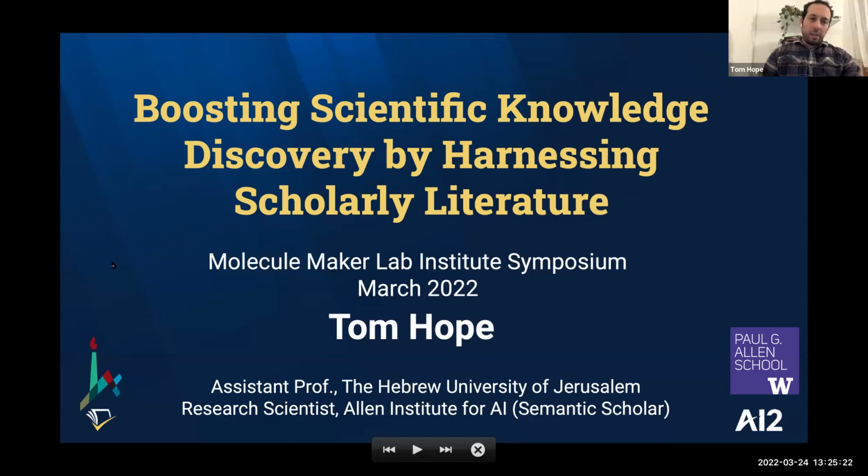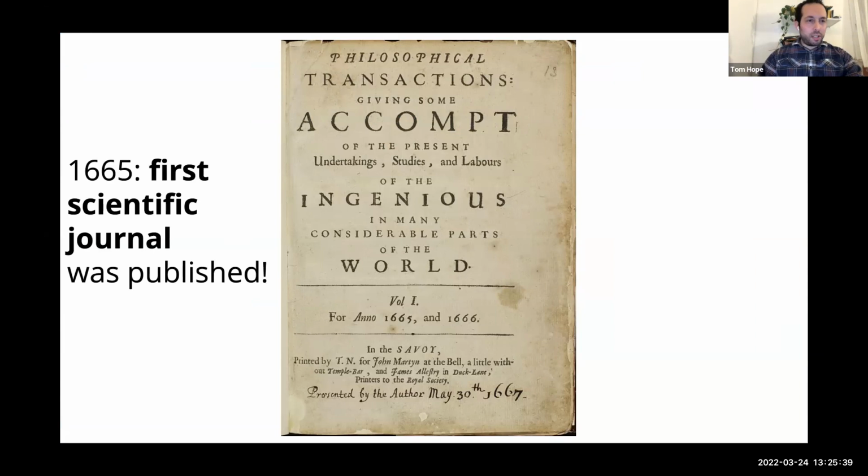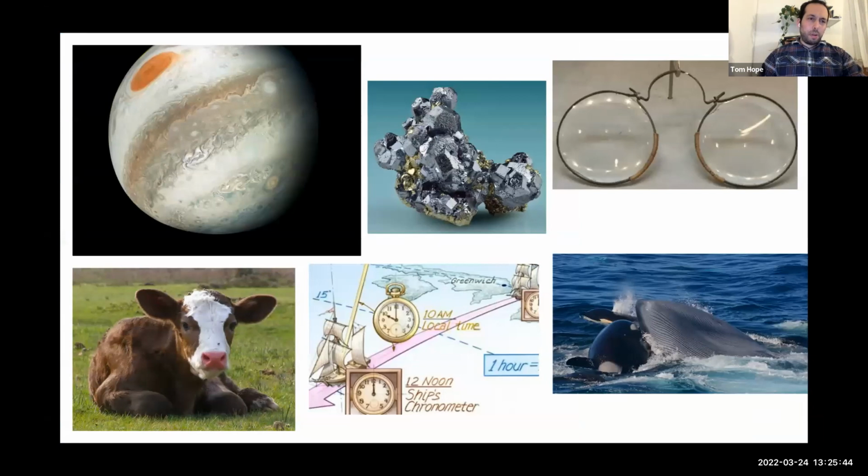Great. So let me get started talking about my work on boosting scientific knowledge discovery by harnessing scholarly literature. What you see here is a copy of the first ever scientific journal, published back in the year 1665. This journal published on just about any subject that existed back then, from planets in outer space to whales in the ocean. So if you were looking for scientific knowledge back then, that journal would be the place to go.